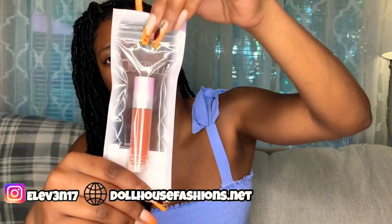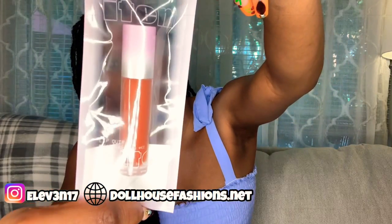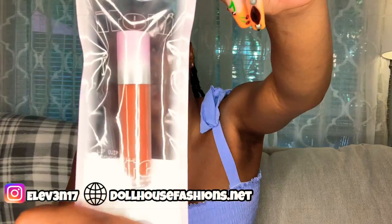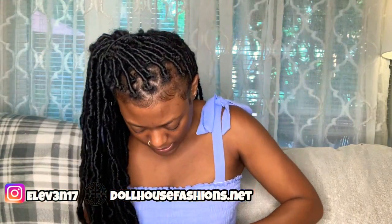Okay, well, I'll open this in a minute, but this is a lip gloss, because I want to open it from the top, you know? But this is a lip gloss. I don't want to break a nail, though. So that's cute. Nice full-size lip gloss. Perfect, perfect. Next.